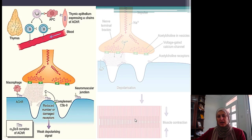Let's compare this to what happens in a patient with myasthenia gravis. In a patient with myasthenia gravis, there are antibodies that bind with the receptors, preventing the binding of acetylcholine. Also, the presence of the antibodies triggers the complement system, the C3 complement, that initiates the cascade, forming the complement complex that would form a hole within the myocyte and initiate damage of the muscle.